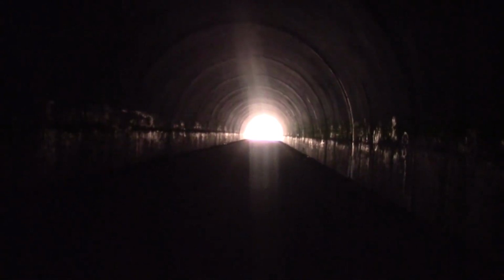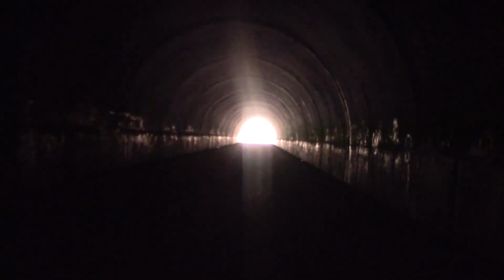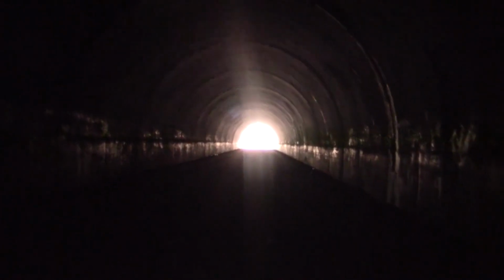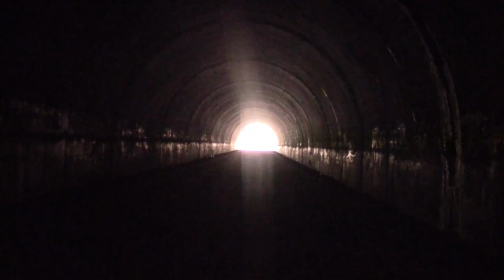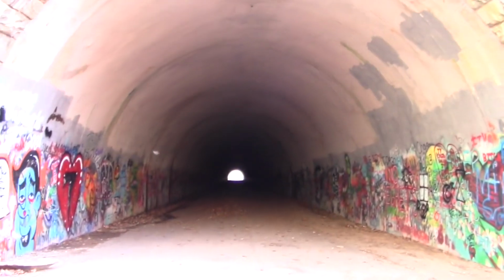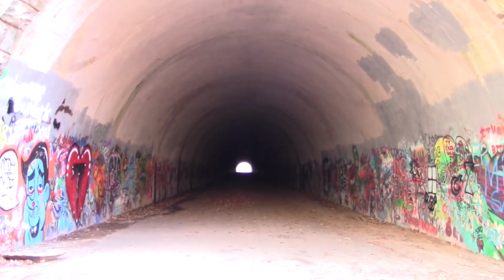Okay, folks, we are getting closer to the end of the tunnel. We have to go all the way through this tunnel and about 5 miles to reach our most prominent destination, because there are a couple of other sites nearby, very nearby actually, that we will also have to cover. So, see you on the other side of this tunnel. And here I am on the other side of this tunnel.